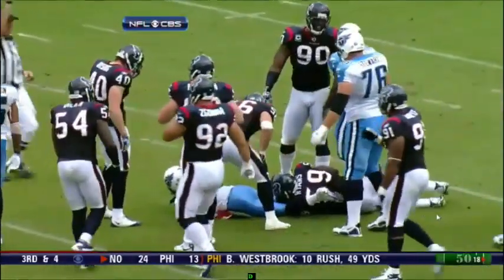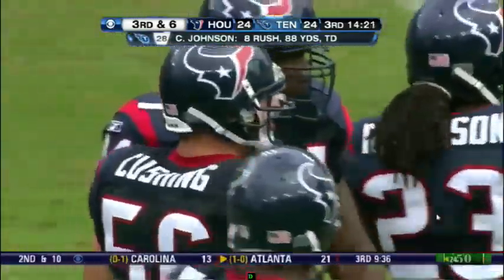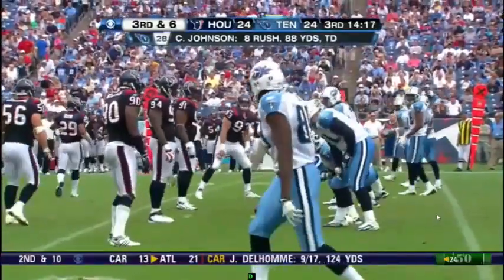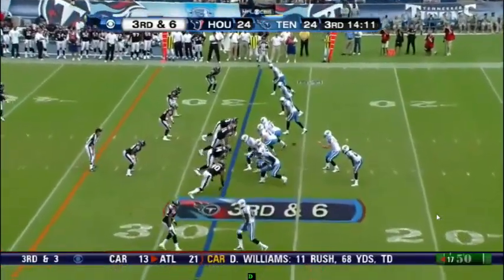And the things that go unnoticed, Gus, are the formations that come out after halftime. The coaching staffs of the offenses have an idea about how the defense is going to play certain formations, and then they exploit it for a matchup early in the second half to see if they can get the big play. Third down and 6 at the 28.